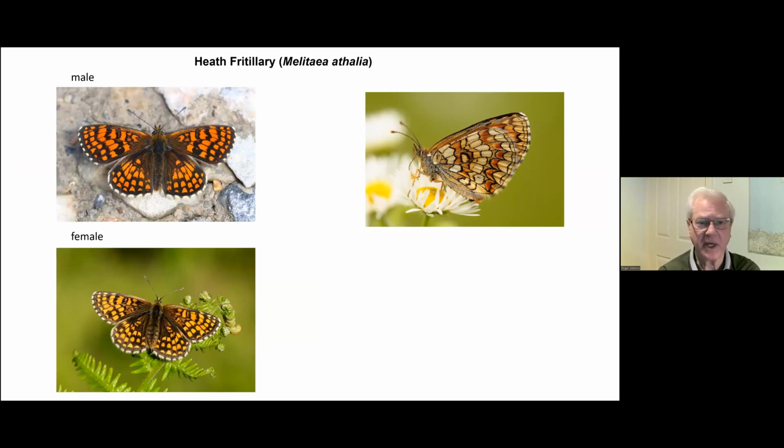This is one of the most iconic rare species, the Heath Fritillary. It's one of the smaller fritillaries, about the same size as a Pearl-bordered, maybe slightly smaller, same size as a Glanville Fritillary, and it's in very serious danger of extinction. It's limited to locations in the far southwest of England, on Exmoor and some sites in Essex and Kent, possibly the best known one being Blean Woods near Canterbury.